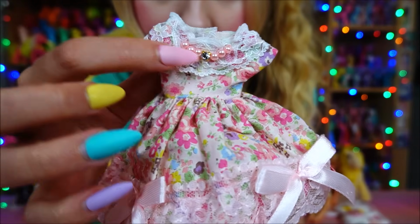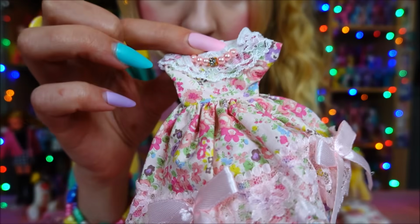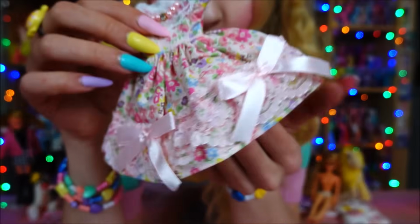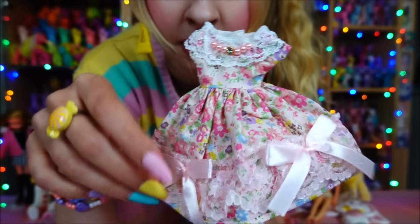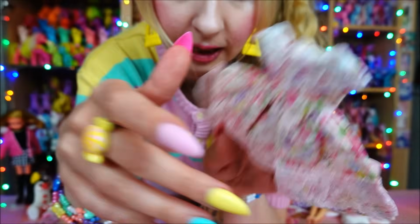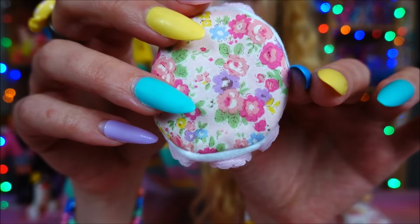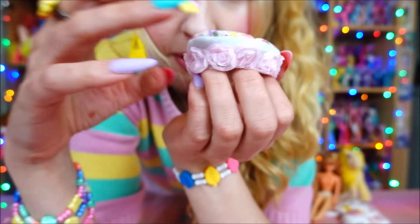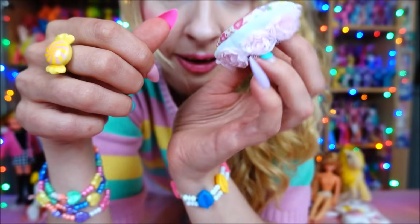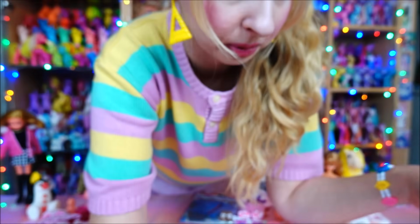And then attached here is a little chain of beads and a little sparkly diamond-style bead in the middle. Super, super cute, and the silhouette is very sweet Lolita, although this is more classic Lolita, I would say. Then we have this beret, which also has the same material, but also has white sides, and then these cute roses attached to it on the side. I love berets. I love headwear on dolls especially, but also on me.